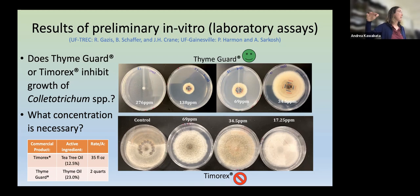The bottom left is the control. So there's no product in that plate. And you can see, okay, in a matter of days, the fungus grows, it covers the whole plate. So now, how does that compare with various concentrations of the product? Well, I'm thinking right away, you're going to notice Thyme Guard definitely inhibits growth. The Timorex, the tea tree oil, is not effective against these Colletotrichum species, which was good to know before we started putting it out into the field.